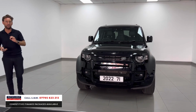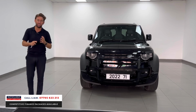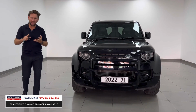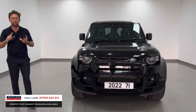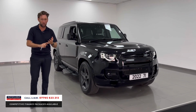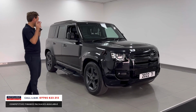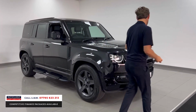It's covered 2,500 miles. It was registered the start of 2022, so you've got warranty till 2025. On top of that, it's got the large 11.4-inch screen. It's got clear sight camera. It's got sliding panoramic sunroof. It's got massive specification. It'll sell instantly because somebody will want the extra seat, it is so desirable. Also Santorini black, most desirable colour. It's just a great car.